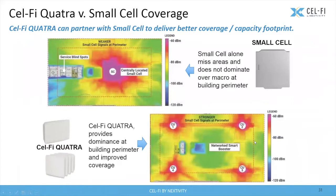Just to talk a little bit more about the small cell scenario. As I mentioned, sometimes small cells have to be put in a place that isn't going to provide optimal coverage. So like in this diagram, you're seeing where around the perimeter of the building, the signal might be weaker. And so users out here might be handing off from the small cell to the macro and vice versa. So by connecting the small cell to a Quatra, what we do is we distribute that signal more evenly and stronger. So you have a stronger signal around the perimeter of the building and you maintain dominance over the macro.